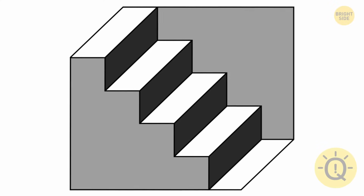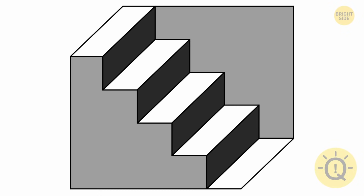Moving on, take a look at this staircase. It looks pretty simple, right? Well, now let's flip the image upside down. It still looks like a staircase, but instead of going from right to left, it looks like it's going from left to right. But don't blink. If you blink, the illusion will disappear, and you will be left with the original image.